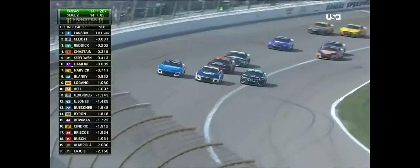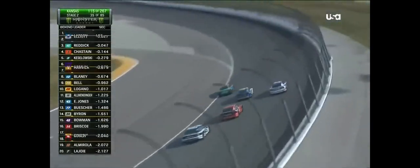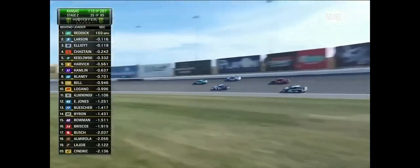Oh, it blows out. You can hear the tire explode. He starts, but now three wide going down into turn 1. Reddick to the inside. What a run by the 45 of Tyler Reddick. He surges to the lead here at Kansas.